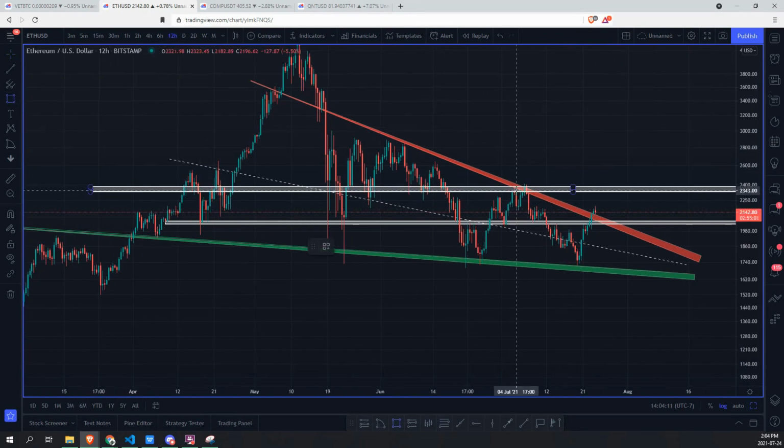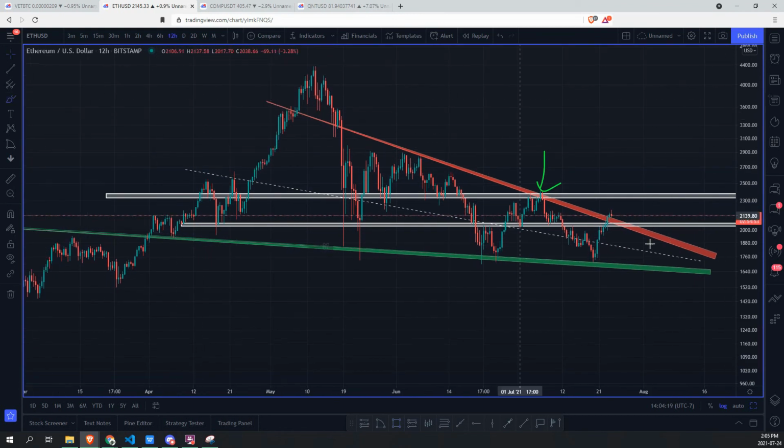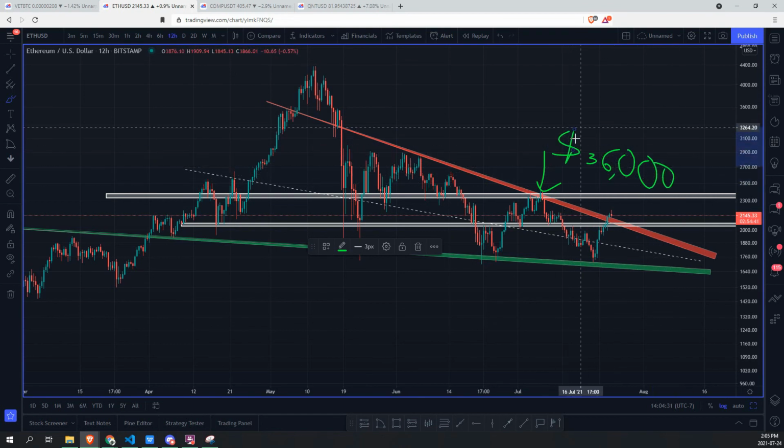And this major zone right here around the 2400, that's going to be around the 36K for BTC. So it's going to be a similar sort of zone. So for Ethereum, it's going to be like at 2400. The 2400 for Ethereum is my 36K for BTC.